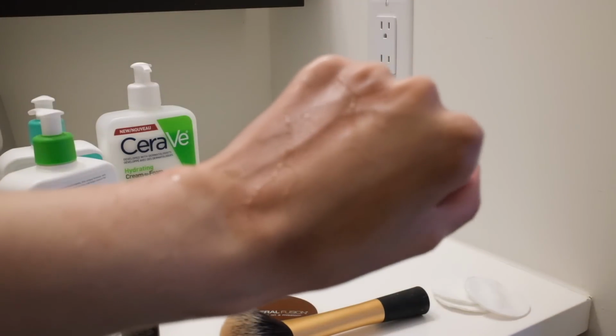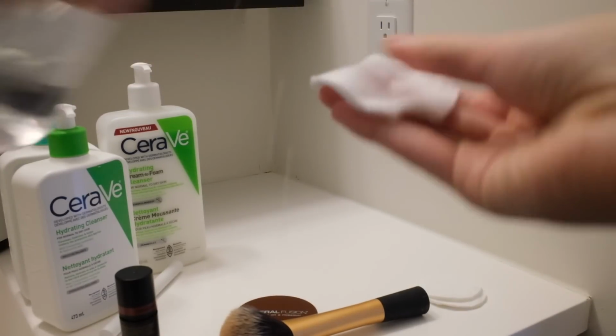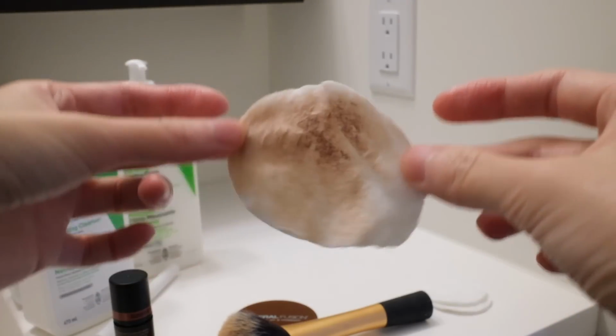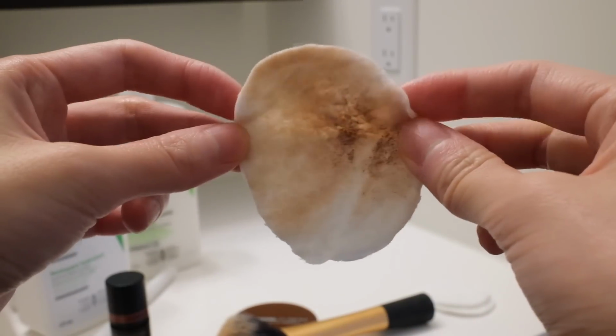So that's after 1 rinse, and I'm gonna do it one more time. Some of the Bioderma, and soak the cotton pad, and then I'm gonna remove the remaining makeup. And oh my goodness, you can see there is a lot of makeup on that cotton pad. So yeah, the hydrating cleanser does not remove makeup very well, but again, it doesn't claim to. So that's why I love this as a morning cleanse, not so much an evening cleanse.